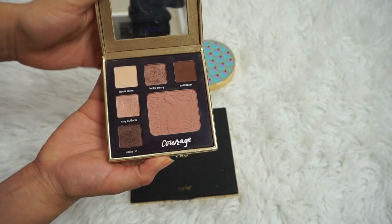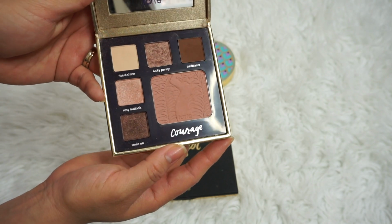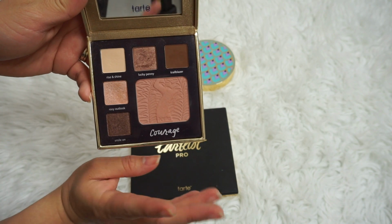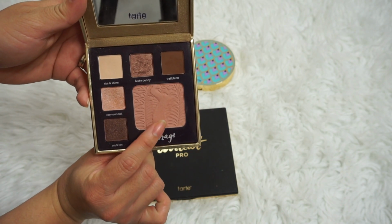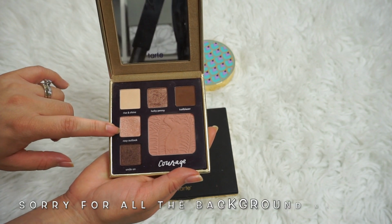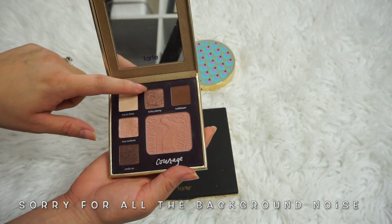And this is what the inside looks like. See, I did use it. Not to say that I didn't. I did use it. Since I didn't really have too many shades, I did use the blush as an eyeshadow as well as blush. But as you can see, this one's getting ready to hit pan as well. So is this brown one.